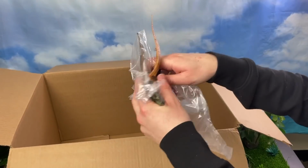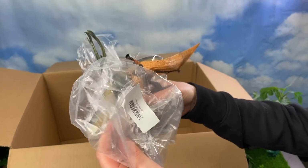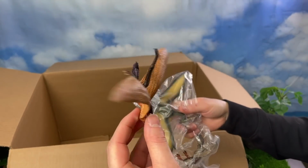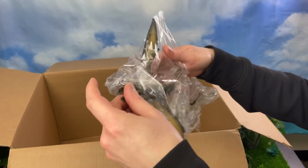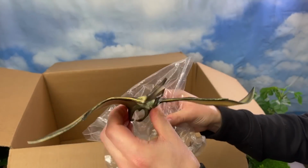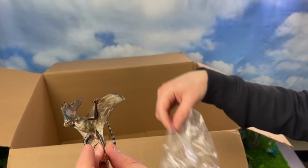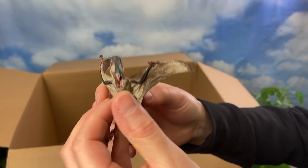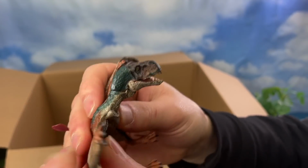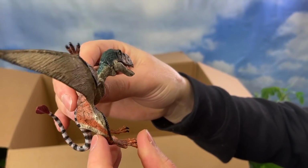And next up, looks like we've got a 3-pack of, it says pterodactyls. Let's take a look. So we've got our first one here. And our second pterodactyl. This has different coloring and is a bit bigger. Look at the back too. And the third one. Although, this is a very different looking pterodactyl. Do you know if this is a pterodactyl? Why don't you let me know in the comments below. Is this a pterodactyl or is this a different type of flying dinosaur?